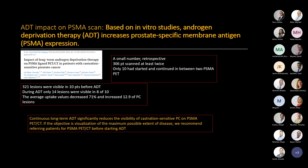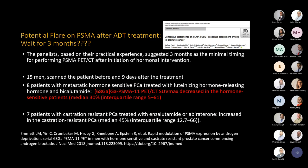This is a European Journal of Nuclear Medicine study. And actually, the consensus statement on PSMA PET CT in Europe said potential flare on PSMA after ADT treatment can be seen. That's why if the patient is on ADT treatment, you have to wait 3 months to scan the patient, regarding the initial timing between the ADT initialization and PSMA scanning.